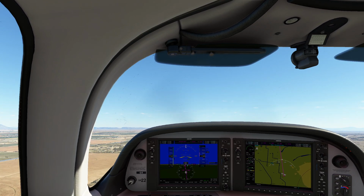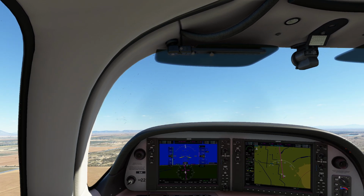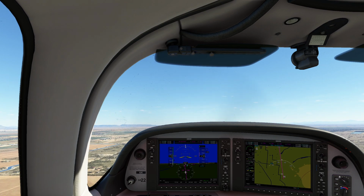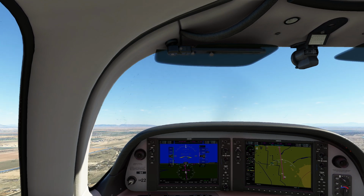And what they would do is they'd then go ahead and say, proceed direct, or head this heading, or something along those lines. But for now, we're just going to concentrate on pretend, like I like to say. And we're just going to make our way up to the different waypoints that are going to guide us through. So at this time, we have not entered the airspace of Phoenix.